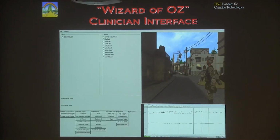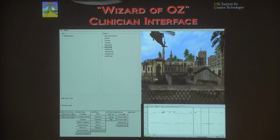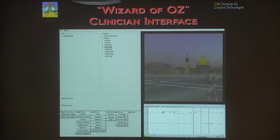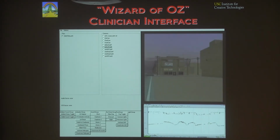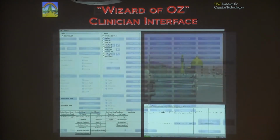Clinicians deliver this, and this is one of our early versions of the system. You put the user in an environment, or you can move them to a different location. Once they're interacting in the environment, the clinician can monitor what they're seeing, can adjust the time of day, lighting conditions, ignite an explosion in a location, have people pop up in the environment, and so on. And we can also, of course, monitor psychophysiological markers: heart rate, skin conductance, respiration, and so forth.